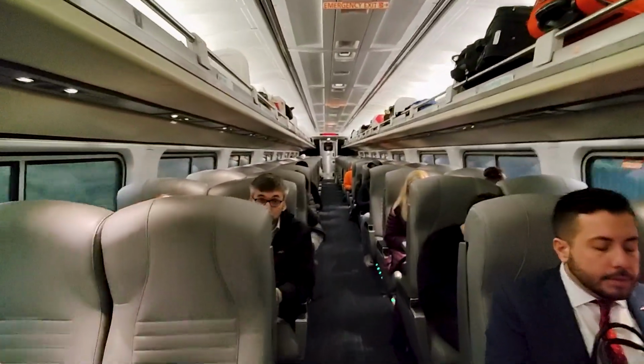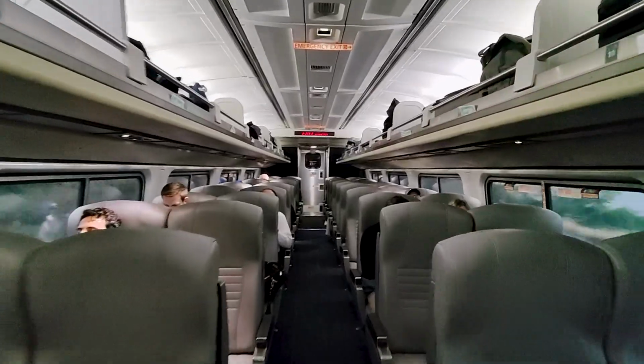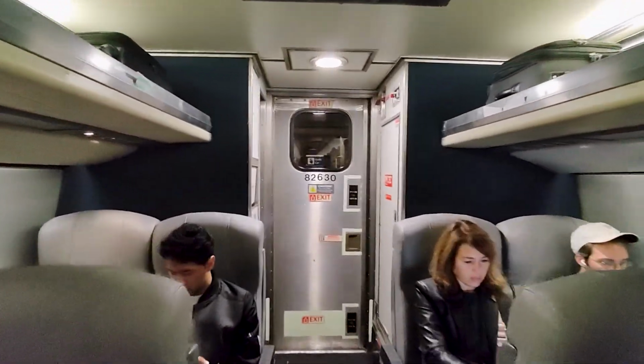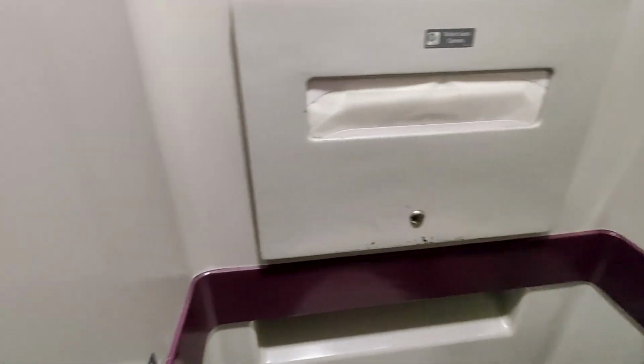Right, this is standard class on board these Amtrak regional trains on the Northeast Corridor. The seating comes in a very standard 2+2 layout, and there is overhead storage for large bags. Each train also comes with a quiet car. I usually prefer to sit in these actually when I'm not out making YouTube videos. Anyway, let's take a closer look at one of the toilets.